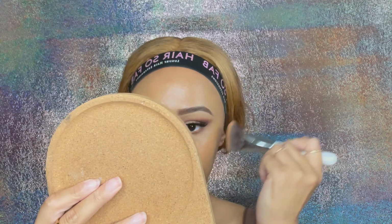So I fast forwarded this clip because I'm just applying foundation and I'm using a dense, I believe this is an It Cosmetics brush. And yes, I know it's expensive, but I got it on sale. So now I'm getting excited. I'm doing my little dance or whatever. And now we're just gonna continue with the makeup tutorial.